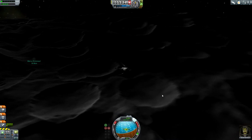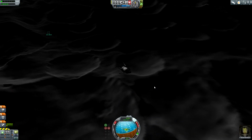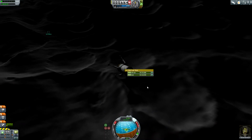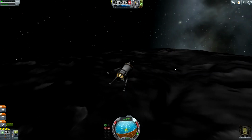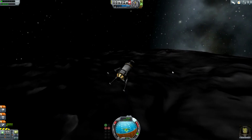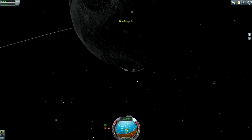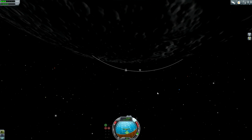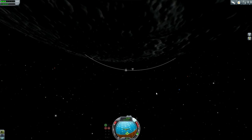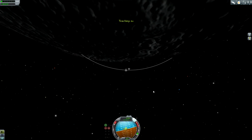And yeah, Handler is now also a little bit scared as he realizes that he's really low on fuel. 26 units of fuel left. I'm not quite sure if this is really a good thing. But well, I think Handler knows what he likes to do. His first goal is now to get closer to the apoapsis in order to perform a prograde burn and to insert his capsule into an orbit around the moon.